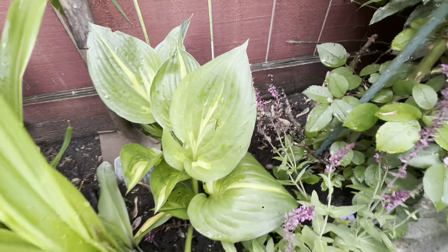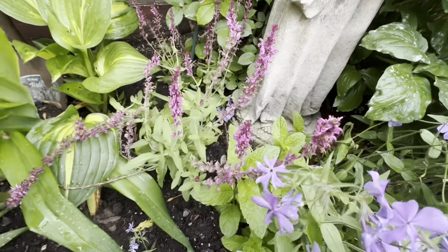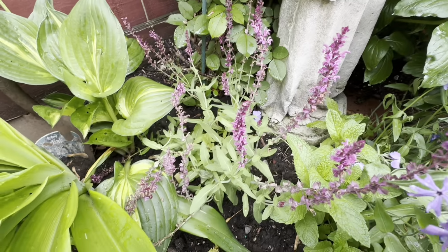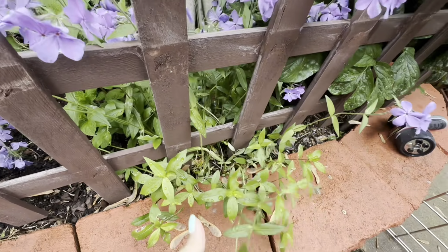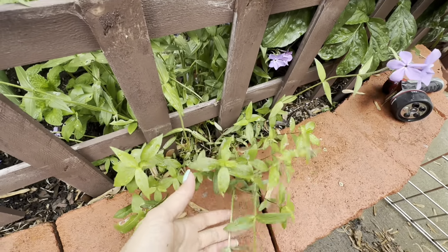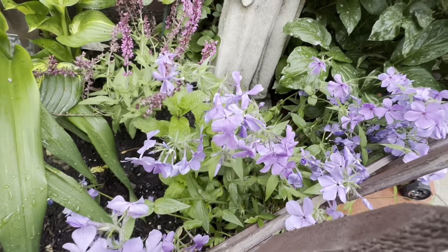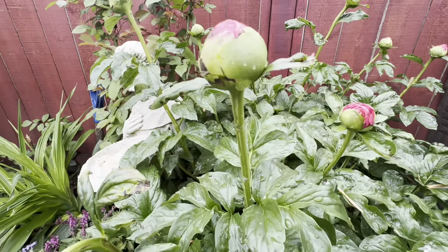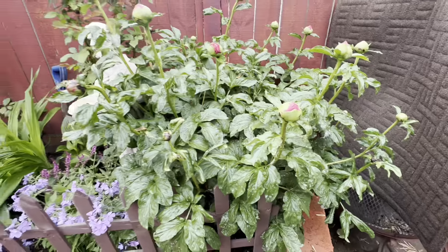And another hosta and a rose and another pink salvia. And here is the phlox. Beautiful phlox. So pretty. And the peony. Beautiful. Lots of flowers.